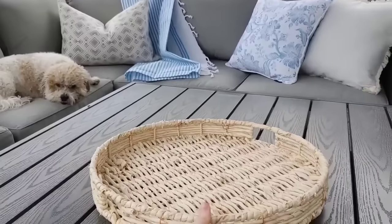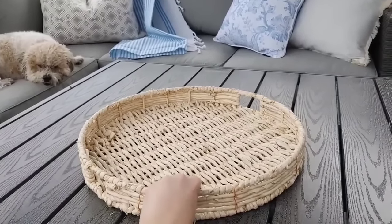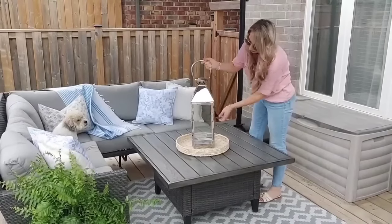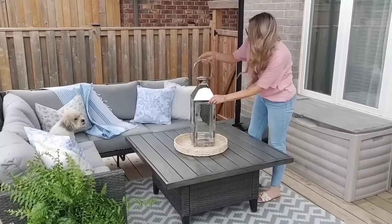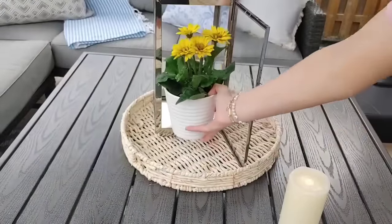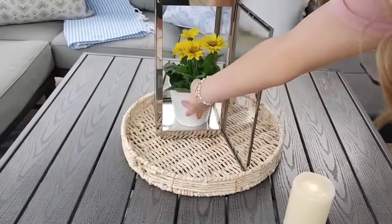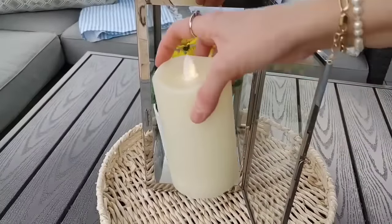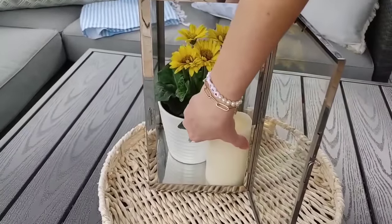I'm going to add this simple little tray, and I just love the combination of the soft colors with the wicker, and then I have this really pretty lantern. I decided to add some Gerber daisies to bring that pop of yellow. And then I'm also just going to go in with one of my flameless flickering candles to bring a little bit of ambience to the evenings.